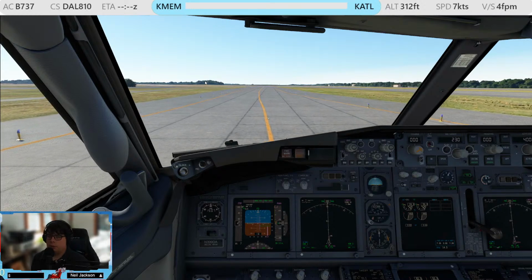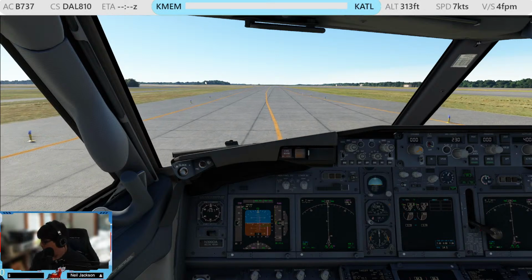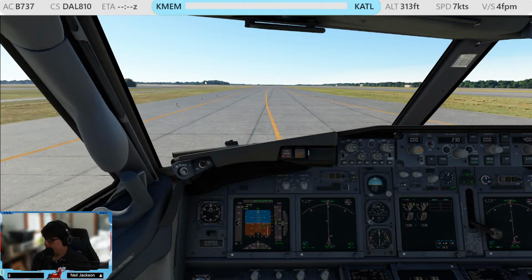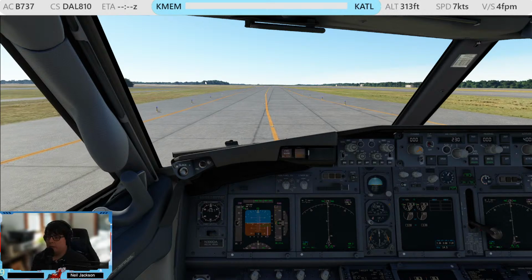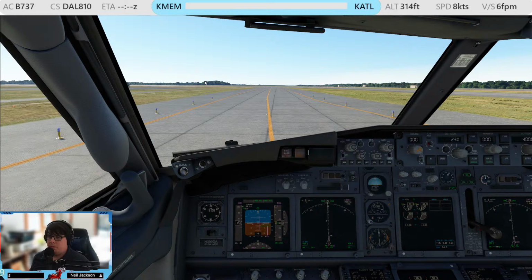Full length, please. Really should look at investing in some larger throttles for my Bravo here. These little dinky ones are, my big hands feel so goofy sometimes.